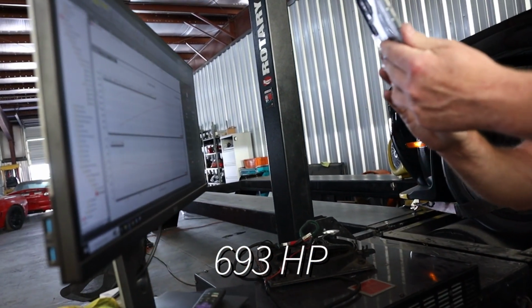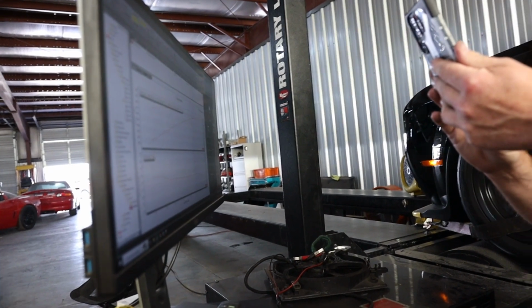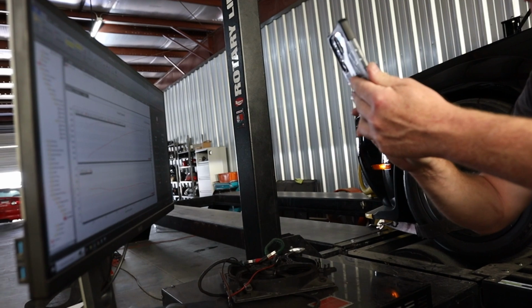Hey Kevin, you can activate that intercooler chiller for the blower. You hit it again, it'll make more power. It's through the AC system. I forgot how to do it.